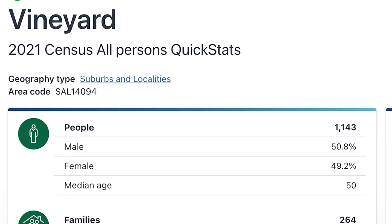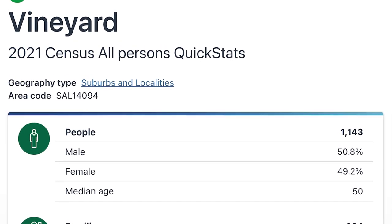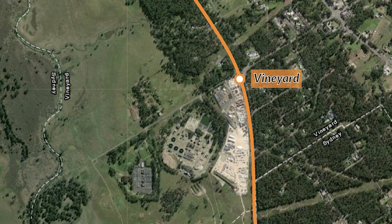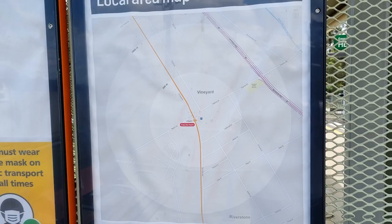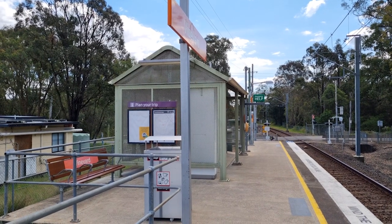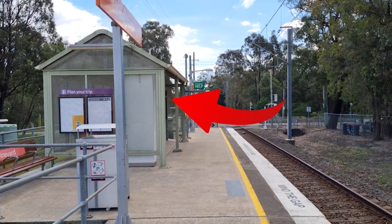Guess how far away I am from Vineyard Station right now. It's right there. There's literally nothing next to this station. Nothing. The suburb of Vineyard only has 1,143 people, and that's down from 2011, so it's not a surprise that there's next to nothing near the station, other than an industrial yard. Look at how empty this station map is. Because of this, the station only has one platform, and it doesn't even have a building. It just has a small station canopy.